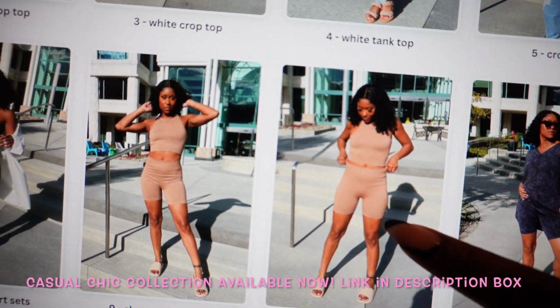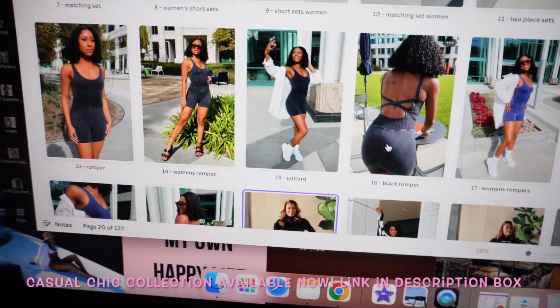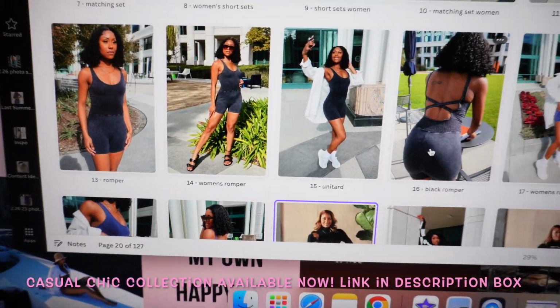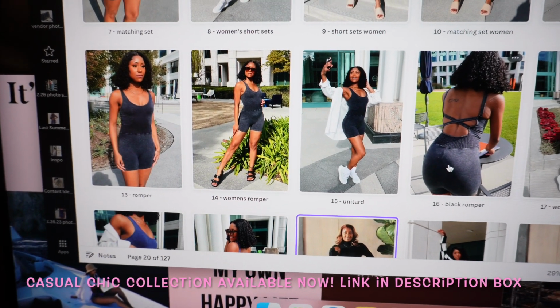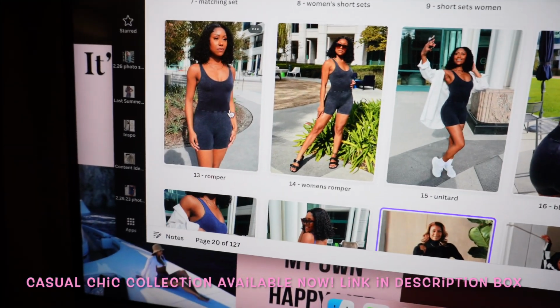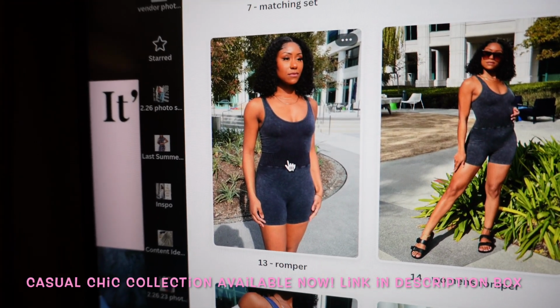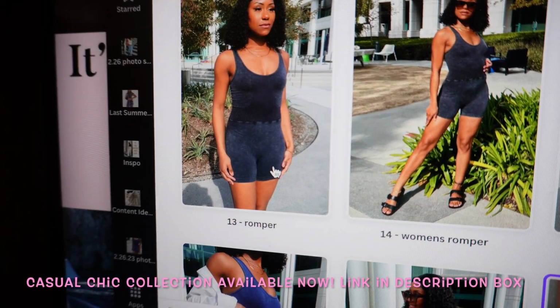But I also still wanted to offer a crop set because some people like the crop sets. And these would be the four pictures for the black romper. Again, this one was actually a screenshot from the video, but I thought it did a great job showing the detail of the front of the romper.